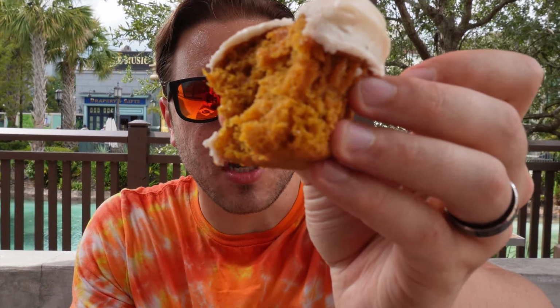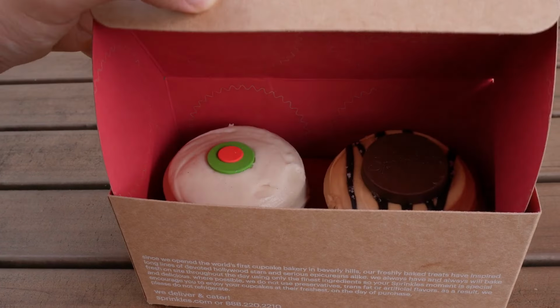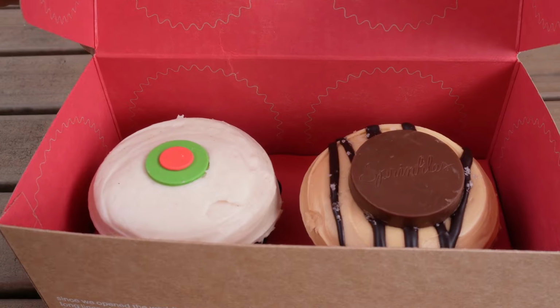The cupcakes themselves here have great moisture in the center. Icing is good on top. It has the sour kind of cream cheese icing flair to it. It's solid. Yours was probably a bit better, Sam, but it's the season of the pumpkin. We had to get that. So I'm gonna go 7 for that. It is a solid, great, above average cupcake. But I'm thinking that Sam probably got the better of the two.